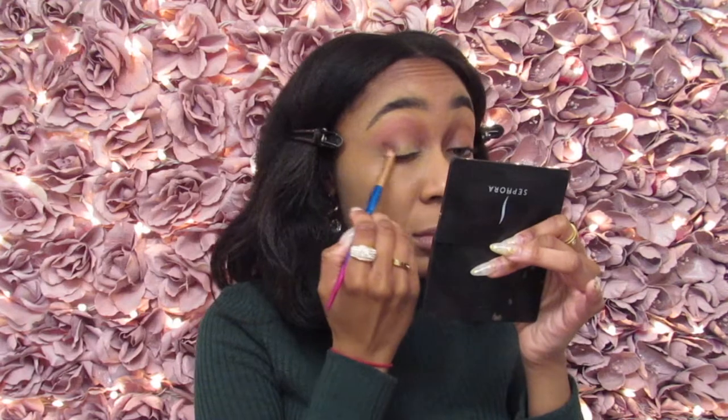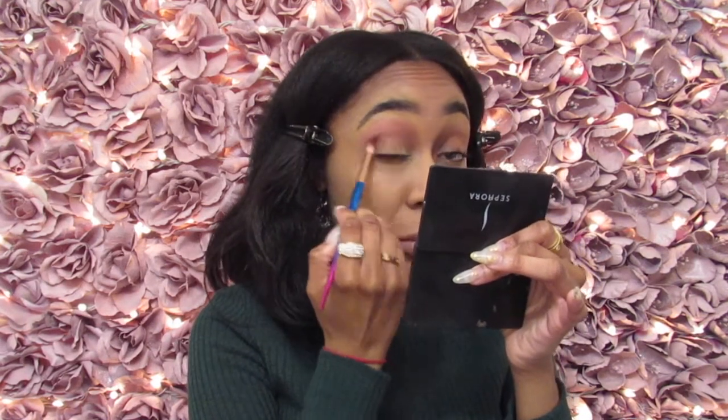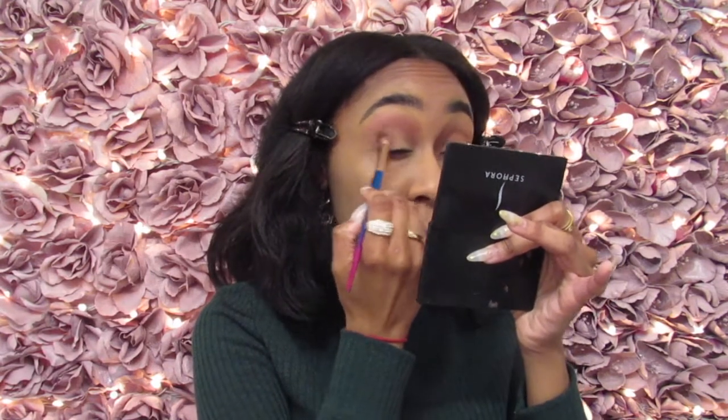And I can tell you that the blendability so far is bomb. The blendability is amazing. So if you do get any of the palettes by Makeup Revolution, whether it's Velvet Rose or Provocative, I say you're going to love it.